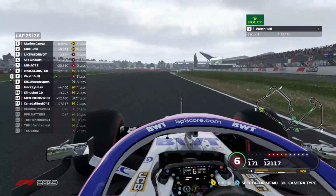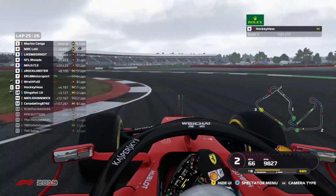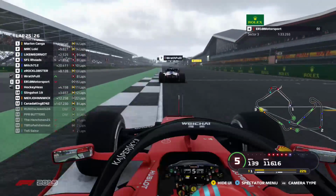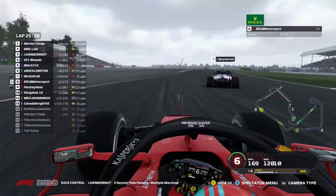Rathle, see what happened. ER10 covers the inside. Rathle's on the outside. Side by side the drivers go. Ooh, a little bit of a squeeze. Rathle gives it to, nope, this is my spot. Have a nice day. ER10 still staying on the back of the gearbox. Like Me or Not gets a 3-second penalty.